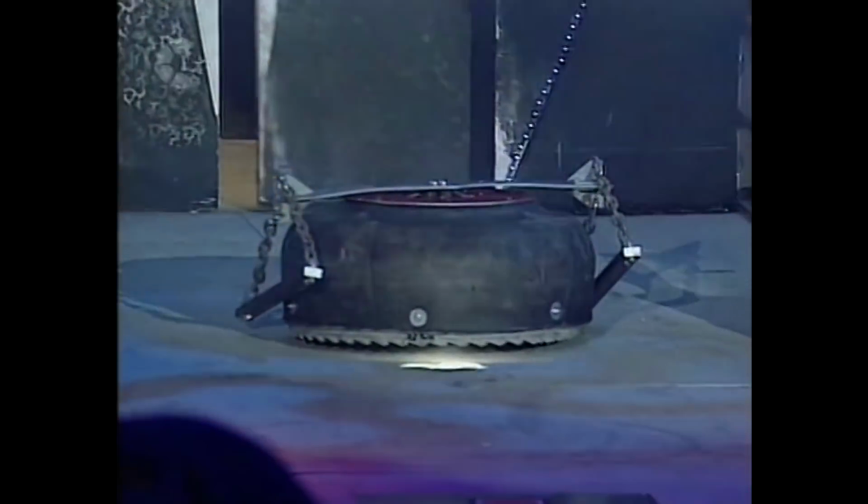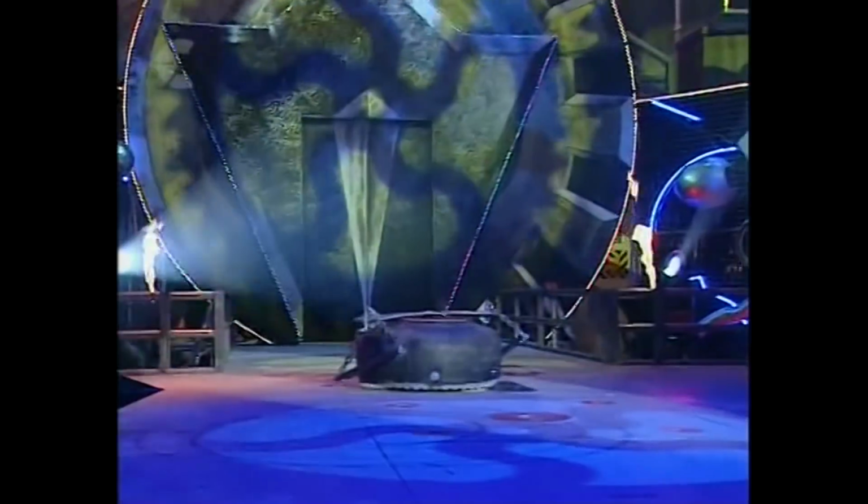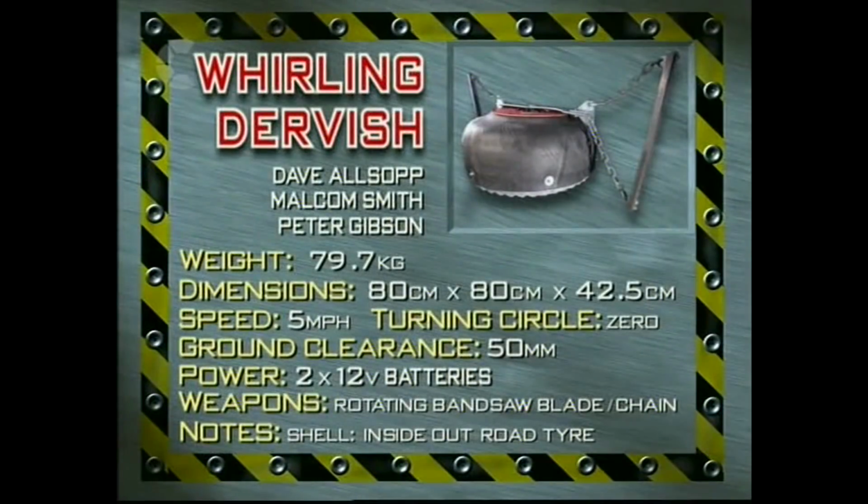From Farnborough, Whirling Dervish. This may look like an old car tyre, and it is. An off-wheel tyre turned inside out with a bandsaw blade at the base. They used a plasma jet to cut the components, 6 wheelchair motors for the drive, up to 5 miles an hour. The rotating blade weapon looks like a food mixer.